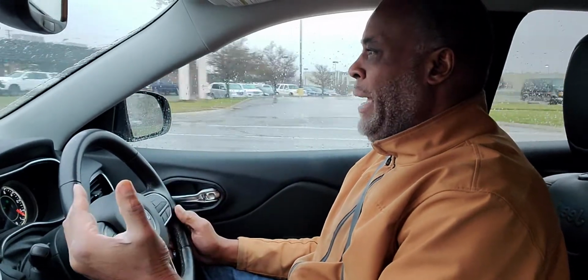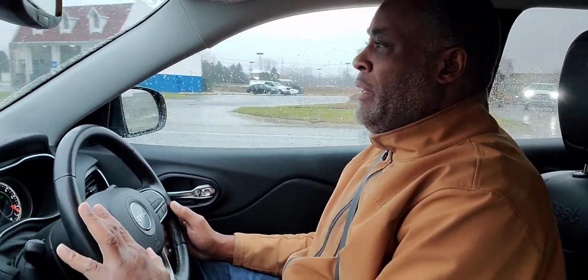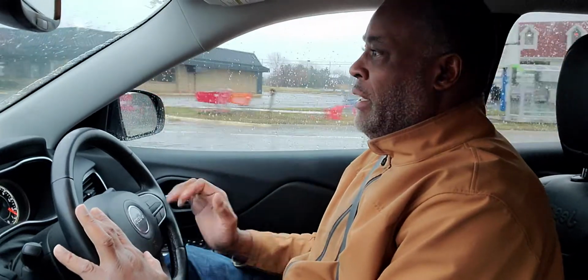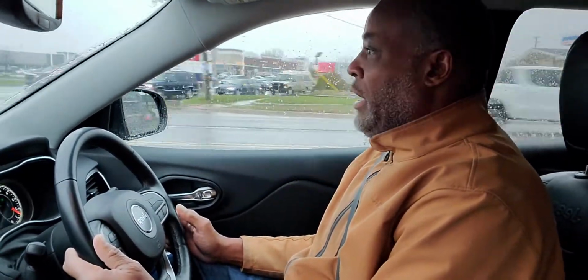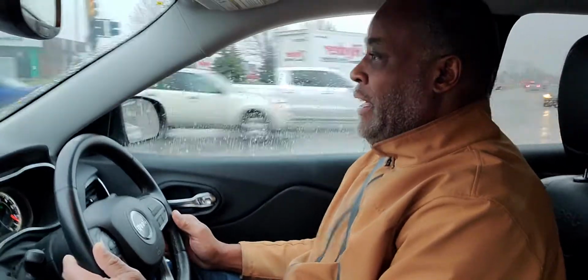So the weather's really bad today, it's raining. The speed limit here is 50, but I'm at 47 because of the reduced visibility. So I'm scanning the intersection ahead of me. On your DMV test or road test, your tester will look for you to have good eye movement, maintaining good speed control.